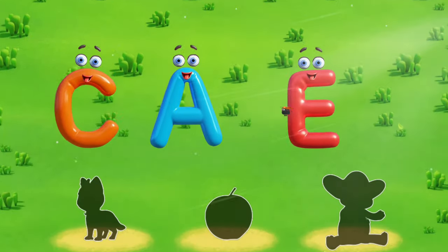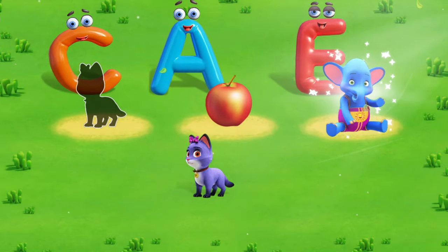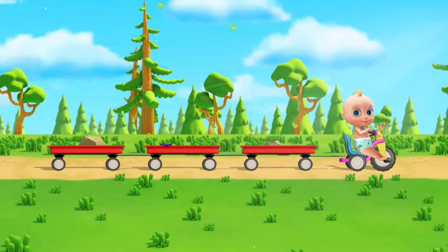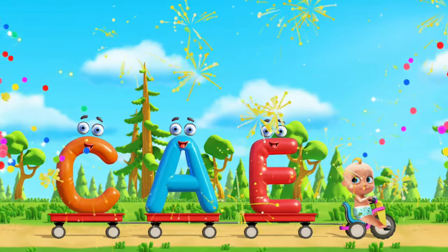What is the name of the object? Move the... Correct! A is an apple. That's right. Well done. C is a cat. All the objects are set correctly. Good job!